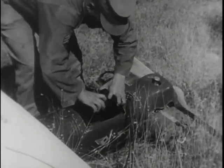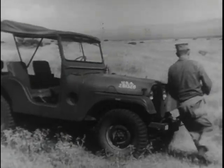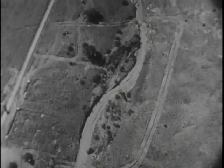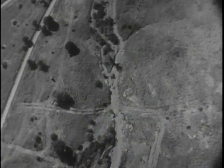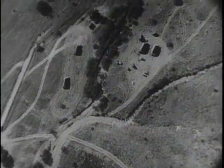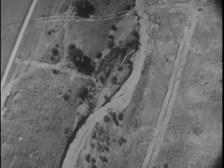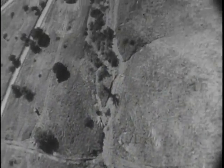The camera is recovered and hurried back to a portable developing laboratory for immediate processing. A half hour later, these motion picture films showing the target area in rich detail are available. And not a human life was endangered as the Army's reconnaissance drone soared over the landscape.